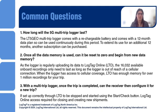With the multi-trip logger, once the trip is completed, can the receiver then configure it for a new trip? So if it is set up correctly within LogTag Online, it can be set up so that the receiver can hit the start and check button to be able to stop and start the logger. However, LogTag Online access is actually required to be able to complete the shipment within LogTag Online. You will also need LogTag Online to be able to start a new shipment. So these 2 features are only able to be done in LogTag Online.